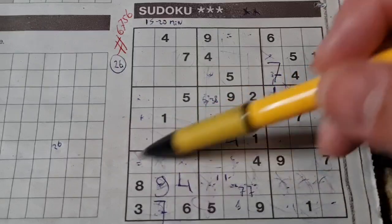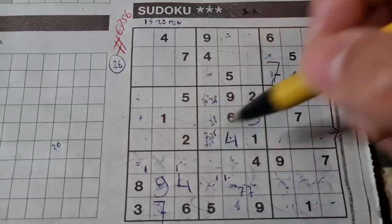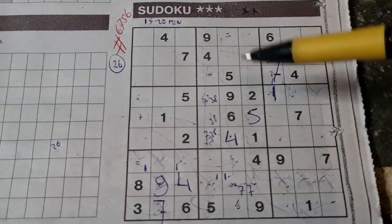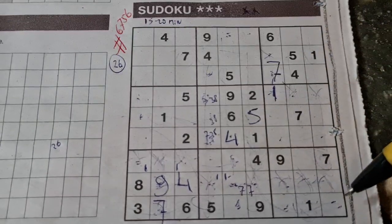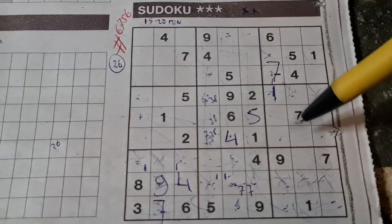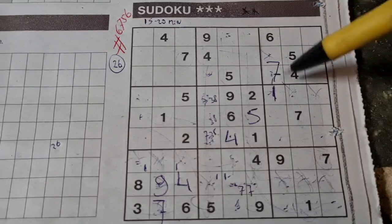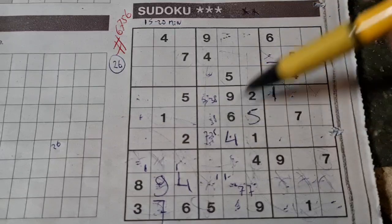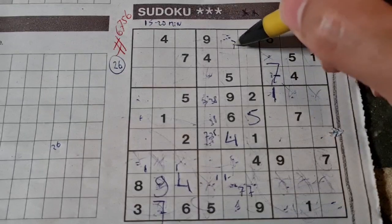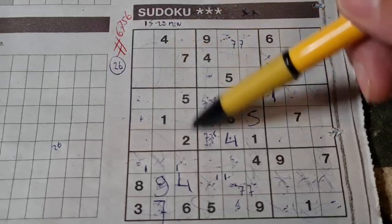3 missing numbers in this big square, one of the missing numbers is 1. We have a 1 in the second column, so no 1 there, so the 1 could be here, could be there. 2, 8, and 4, I need a 4 here. 2, 8. Come on. Need a 7 there, yeah. 7 in the third row, 7 in the second row, so in the first row, only 2 places left for the 7. Could be here, could be there. 6, need a 6 here.